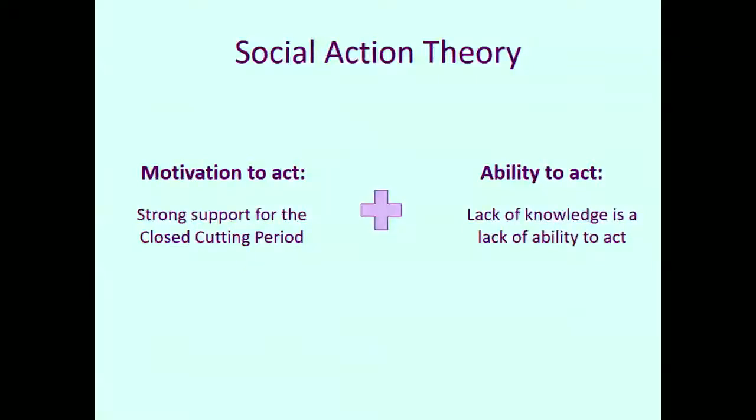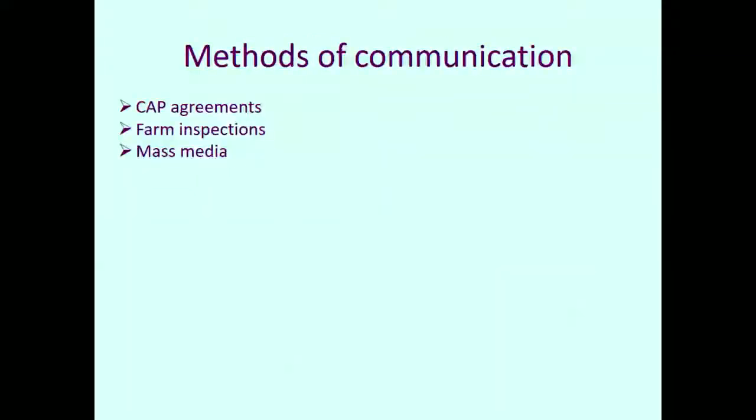And I think something we need to think about here definitely is modes of communication. As it stands today, most modes of communication in terms of hedgerow policy, you can start with CAP agreements. So in the pile of papers that any landowner who's adhering to single farm payments gets, there's a paragraph saying this is what you should do about hedgerows, but it's a lot of information to take in at one time, so I would argue that there are some problems there.